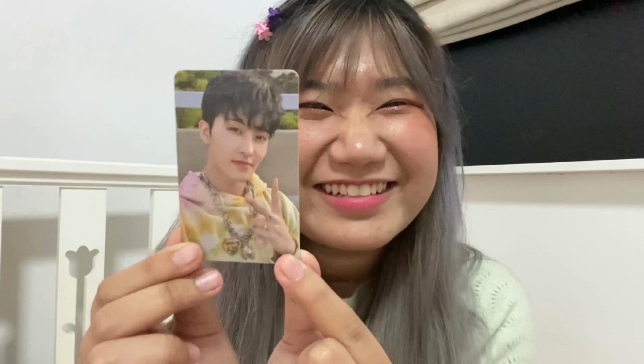My second time pulling a Mark selfie photo card. Mark, I'm so happy. Thank you so much for coming by to my albums again. I love you so much, Mark.